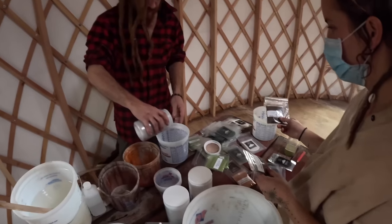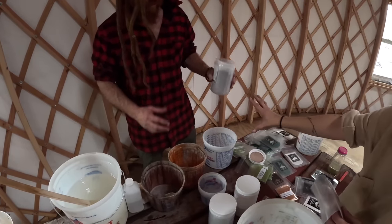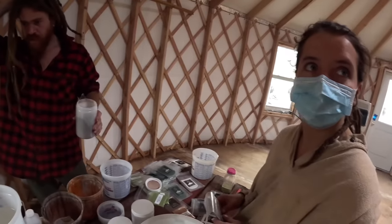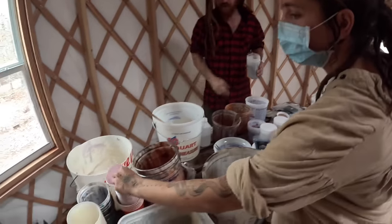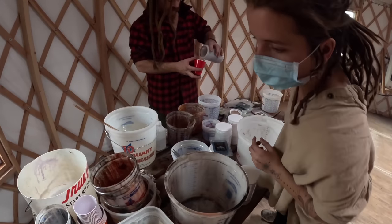What are you starting with, the tree trunk? How much color should I put in one of these? Wait, before you pour it, let's answer that. Okay. How much color do you use? As much as you like, but that's all the color you got, so it's got to last over 8 different pours. Here, you can use a little cup to scoop. You can scoop it into a cup. Or is that too big?